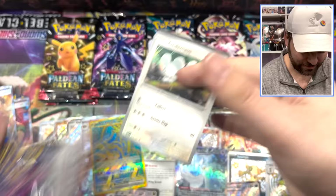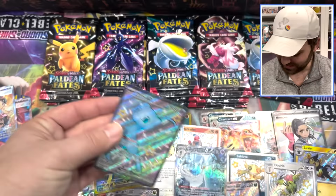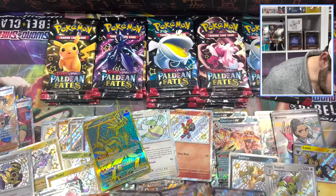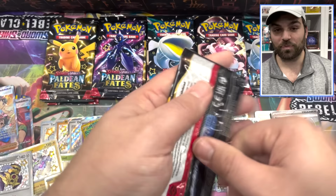Ooh! Ooh! Full art. Shiny Mew. What is happening? We just went Noivern, Alakazam, and Shiny Mew. Okay, I said 1 in 10 packs. So I said 9. We might have just achieved 9. Double wiggly there. So triple wiggly. 1, 2, 3, 4, 5, 6, 7, 8, 9. Yeah, we've hit 9. I don't think they're better than 1 in 10. I think we're getting lucky here.